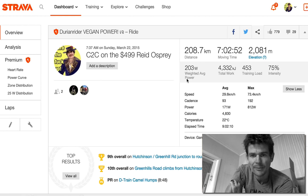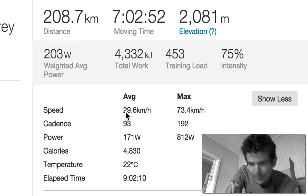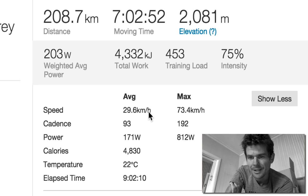How did it go? Doing on it, it's pretty comfy. See my cadence there for 200k, it's 93 cadence. This is all you want to focus on really, your weighted average power and cadence, because that's what matters the most. Speed varies a lot because you've got wind, you've got drafting. Speed means nothing. That could be 10k an hour, that could be 60k an hour. It wouldn't really mean much. Cadence, power, that's the bottom line. Power is what you want.